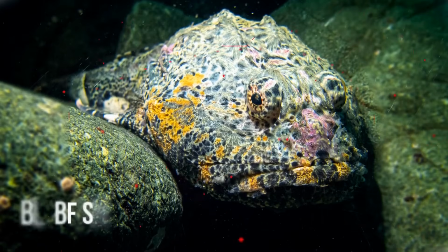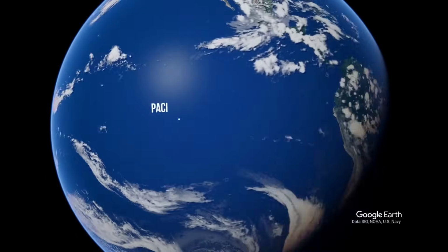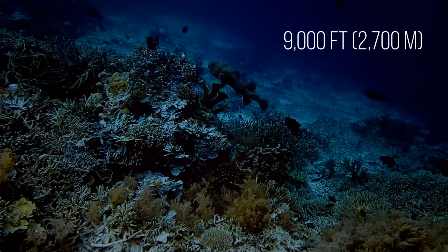The blobfish is another bizarre animal living down there. It lives in the Atlantic, Pacific, and Indian Oceans, 9,000 feet under the surface.